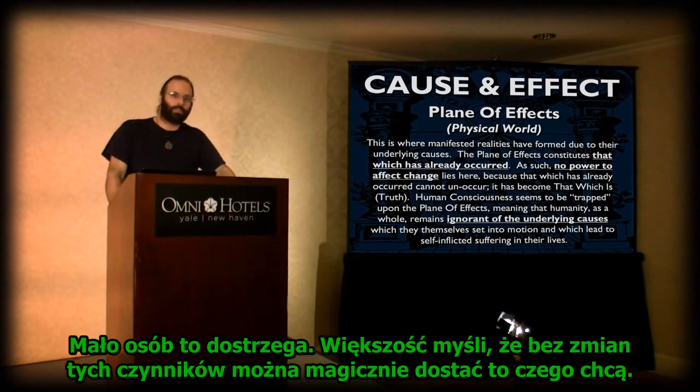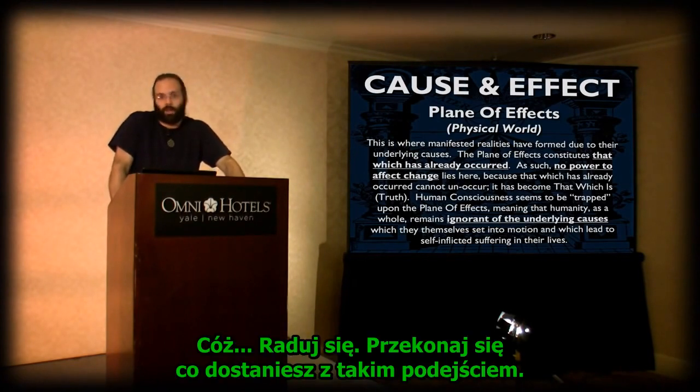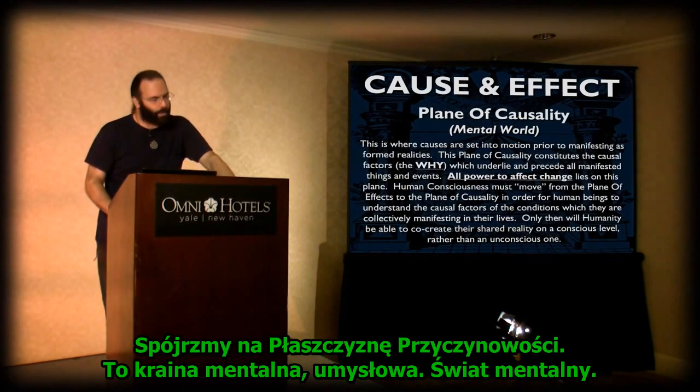And no one wants to look at that. They want to think all those things can stay in place and I can magically get what I want. I want to keep my hand over the fire, but I don't want it to burn and blister. Well, enjoy. Find out what you get when you do that, because that's what we're doing when it comes to natural law. So let's look at the plane of causality.